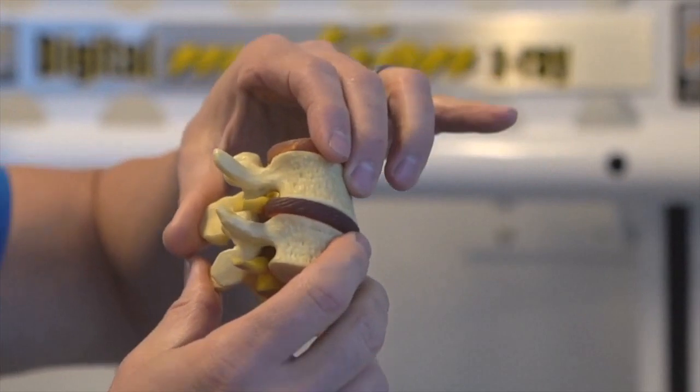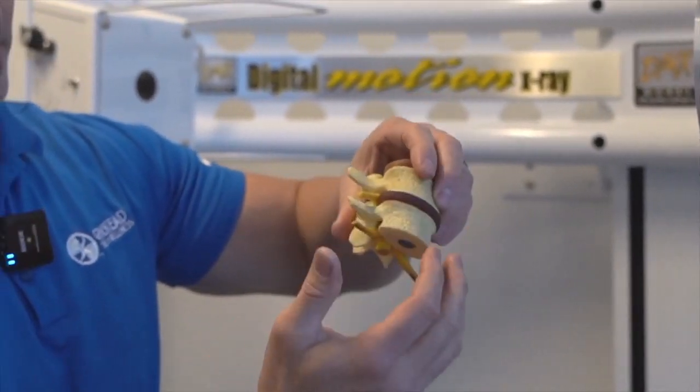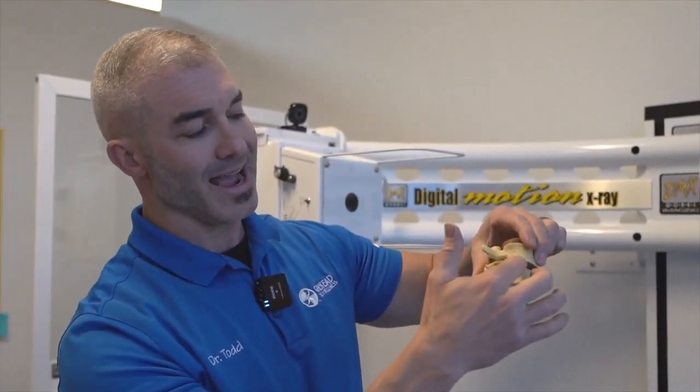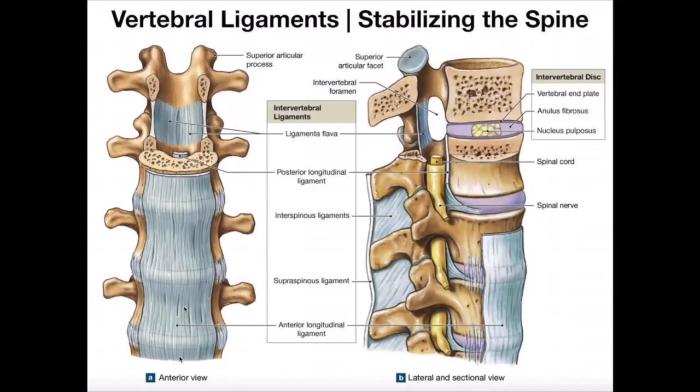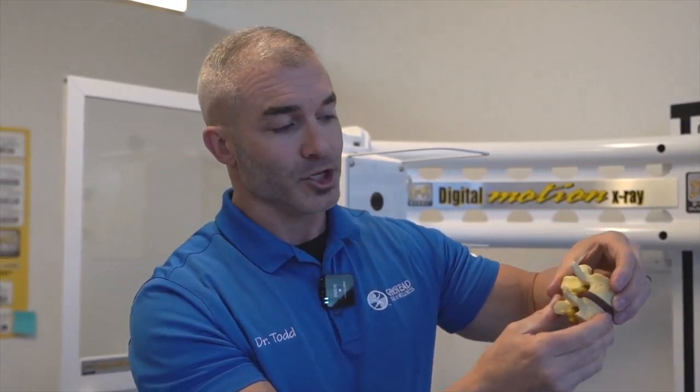But the key thing I want to show in this model is that there are ligaments that are not pictured on this model outside of just the disc. So the disc is one ligament, there are 9 other ligaments that attach from bone to bone in different areas. So if those ligaments are intact, then the motion should be adequate and there should not be what's called excessive motion.